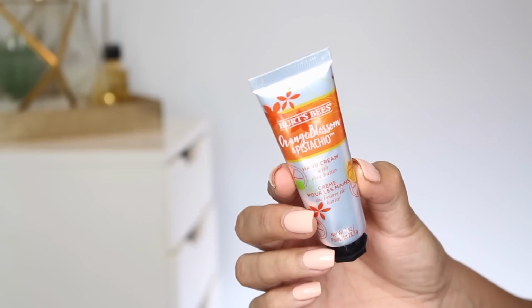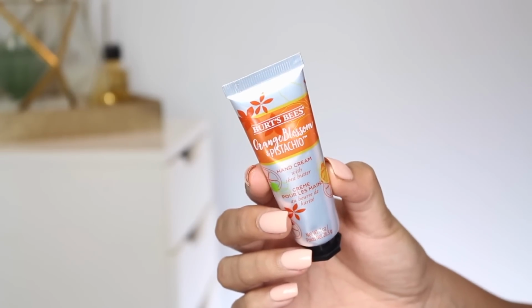So this is from Burt's Bees. This is the orange blossom and pistachio hand cream with shea butter. It's a beautiful formula. There's a bunch of different scents, but something about it being orange blossom, it's less citrusy, a little bit more mellow, and then the pistachio brings in this depth. I'm getting so into this hand cream, describing it like it's a fine wine. But yeah, it's really, really gorgeous. It's a great size. It's not too greasy on the hands.